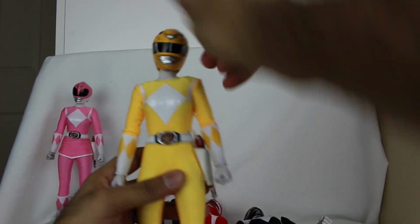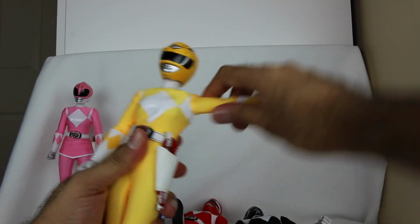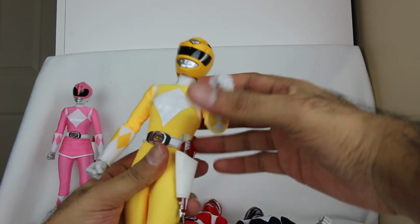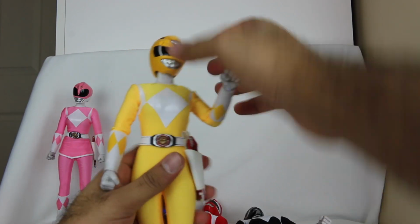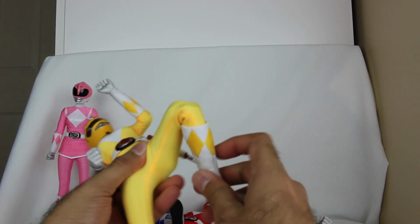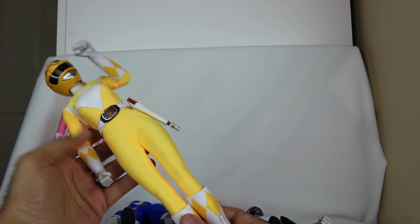Articulation-wise, though, again, it's going to be quite similar as with the guys. So you do have that movement. I don't know that there's going to be too much different necessarily. Double joint at the knee and same old stuff here as well.